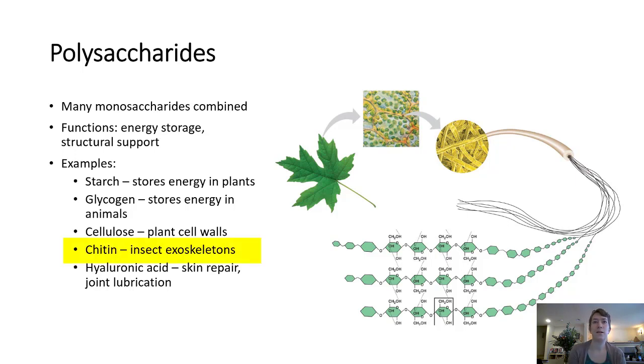Chitin is another polysaccharide. It forms the exoskeletons, or shells, on the outsides of insects and crustaceans like shrimp. If you're into skincare, you might have heard of hyaluronic acid, which is a polysaccharide found in many products. It's also naturally produced by your skin cells and aids in repairing damaged skin and keeping your joint movements smooth and lubricated.